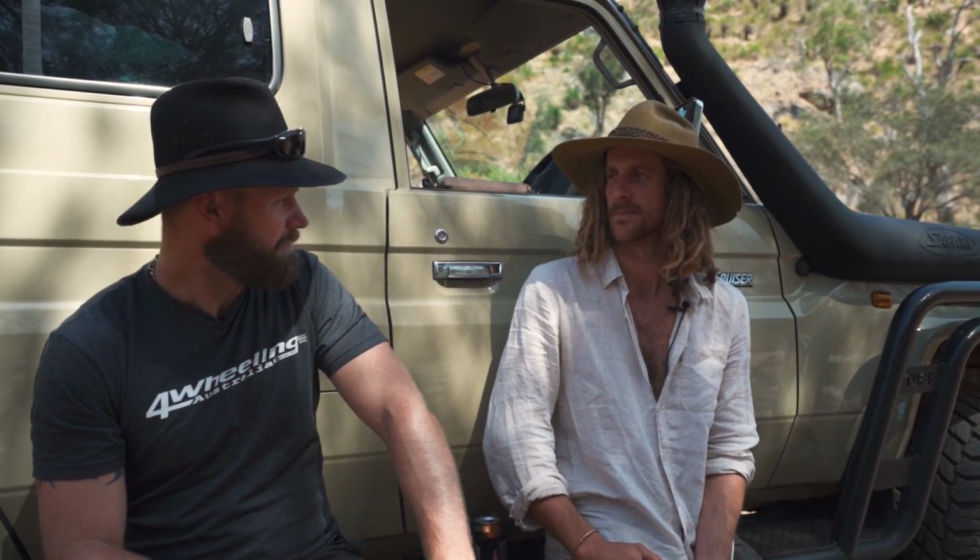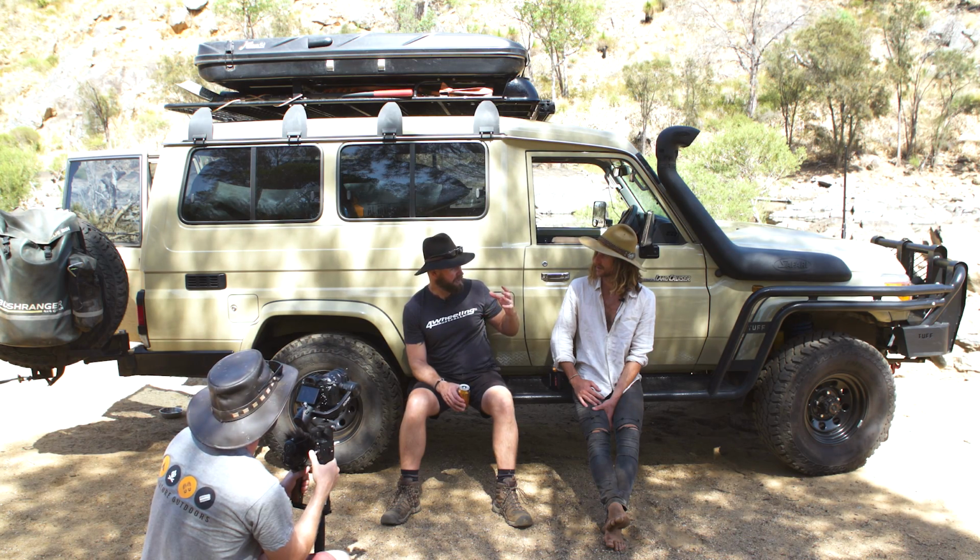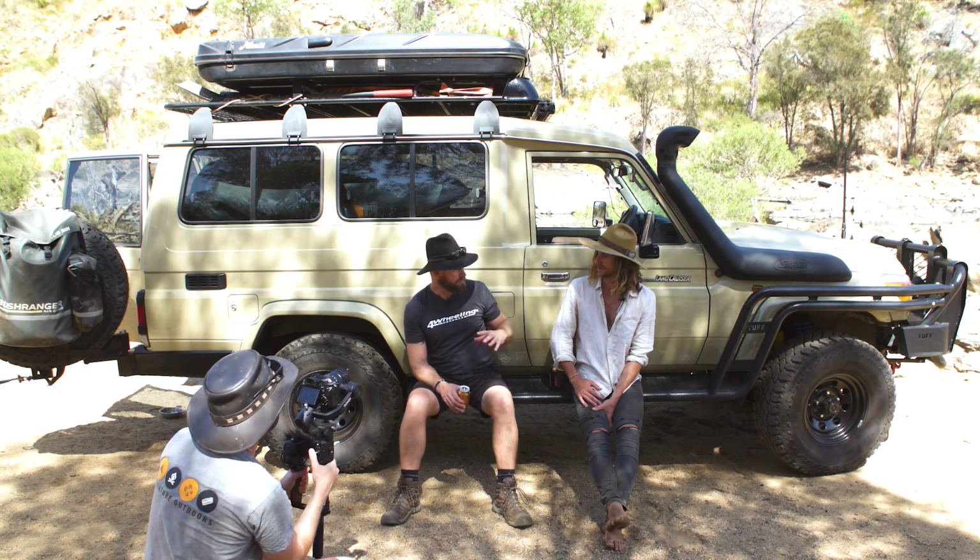Mid 14s. Yeah. Did you notice much difference when you changed from 33s to 35s in fuel? 80 k's less with bigger tyres. Okay, because of the rolling resistance, I guess. Yeah. So I get about 1200 k's to the 180 litres, and I used to get high 1200s.